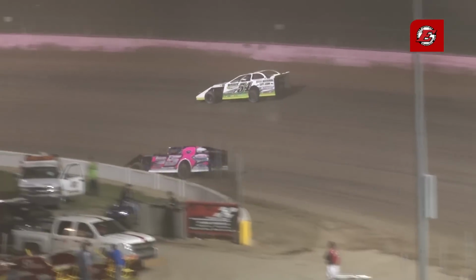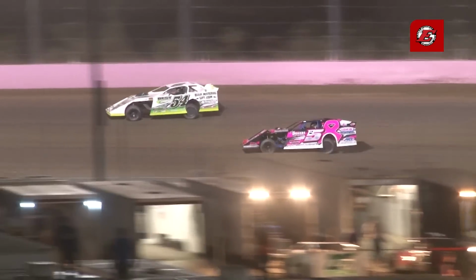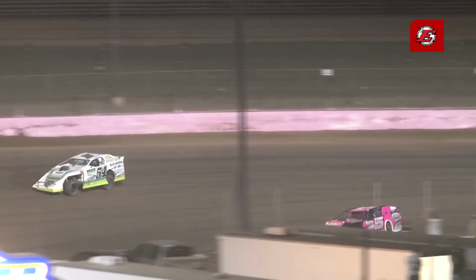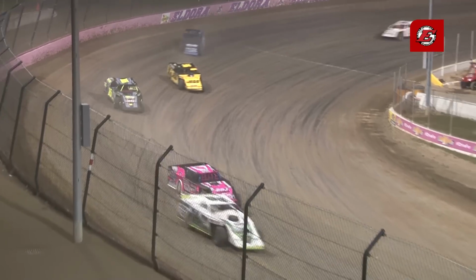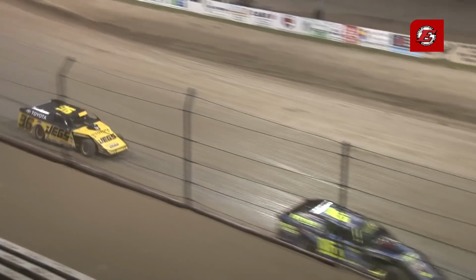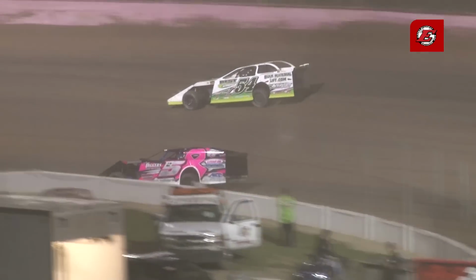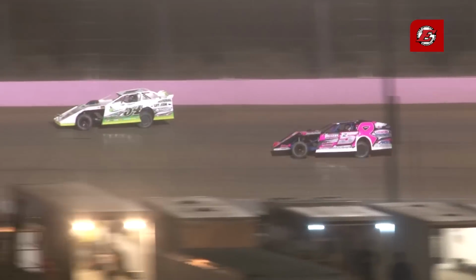But the guy in front of him has 3 Eldora wins this season, Matt Westfall. Can he turn back the challenges for 14 more laps, or does Nicely have enough under the hood to get it done? Don't count out the guys running 3rd, 4th, and 5th. Ryan Thomas, Kenny Wallace, Dean Hoffman all right there as well. Nicely, though, up front, Mikey's able to pull alongside Westfall in the corners. He's just not able to complete the pass right now.